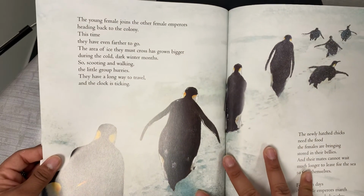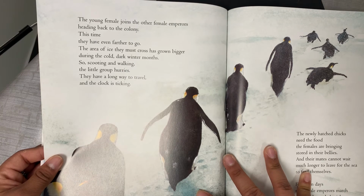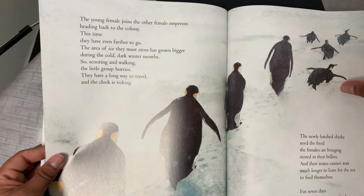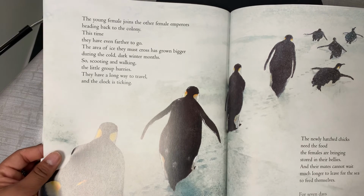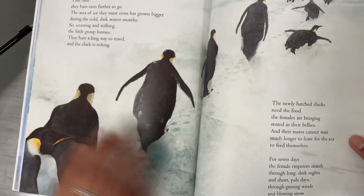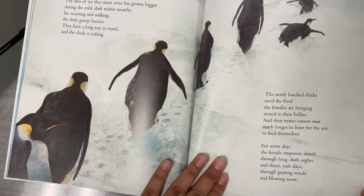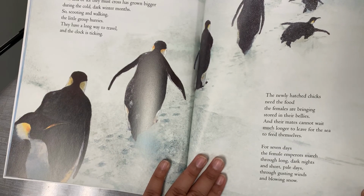The young female joins the other female emperors heading back to the colony. This time, they have even farther to go. The area of ice they must cross has grown bigger during the cold, dark winter months. So scooting and walking, the little group hurries. They have a long way to travel and the clock is ticking. The newly hatched chicks need the food the females are bringing stored in their bellies, and their mates cannot wait much longer to leave for the sea to feed themselves.